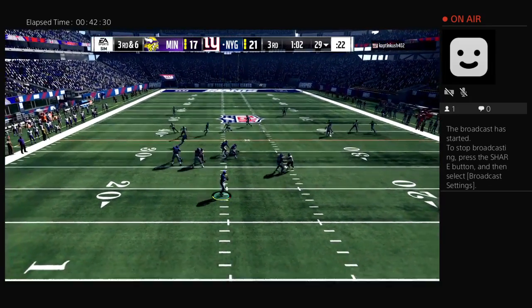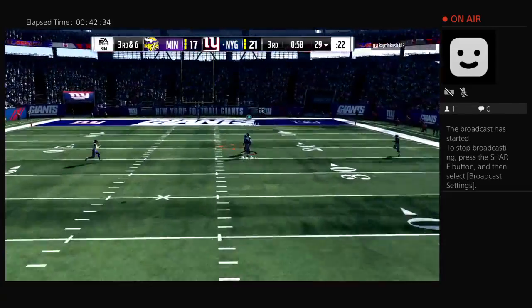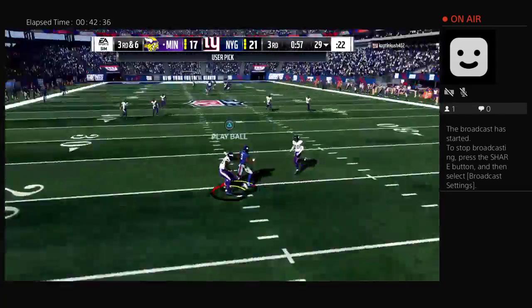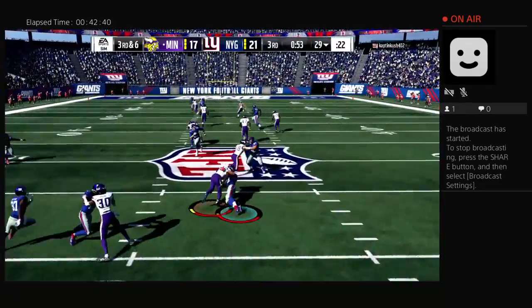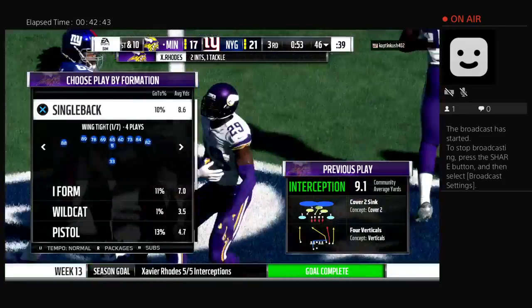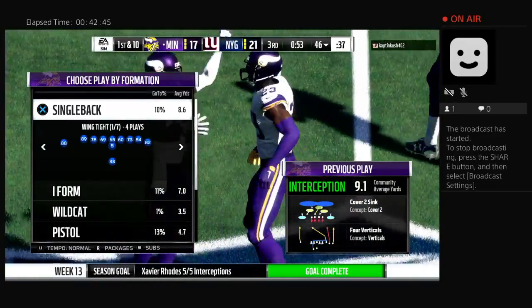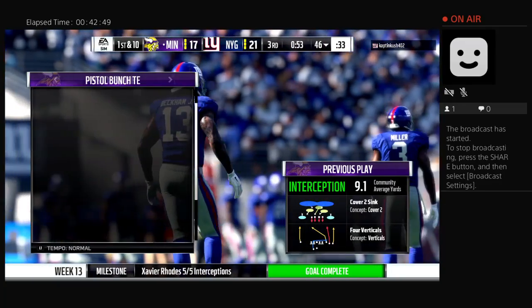Throwing it's Carr on 3rd down. He's going to look deep down the field. And now another turnover as this one's intercepted. Xavier Rhodes with a pick. And he'll take this back all the way up past the 45-yard line. Just a little bit of a rough stretch. 6 interceptions now in these last 2 weeks combined.